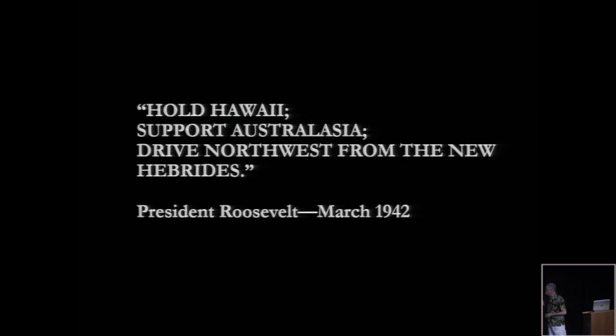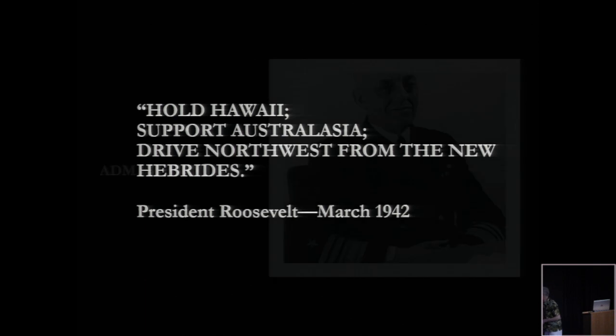But this is before the Battle of Coral Sea, which was in May 1942, and before Midway, which was a month later. But Roosevelt was already, in league with his Joint Chiefs of Staff who were doing all the planning for how the war would be conducted, not only in the Pacific, but in other parts of the world. And this was the pronouncement that President Roosevelt made as early as March 1942. This is only a few months after Pearl Harbor. It was hold Hawaii, support Australasia, and drive north from the New Hebrides. So this is already in the planning.